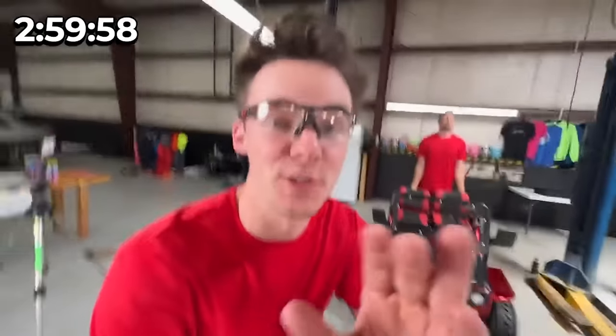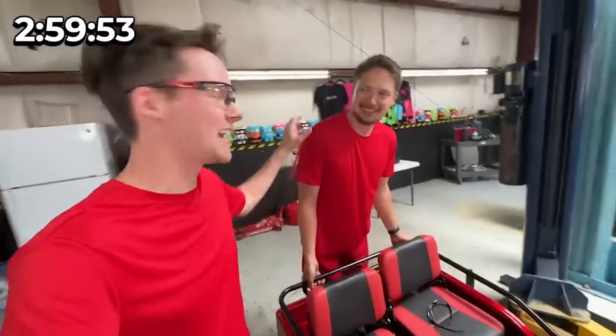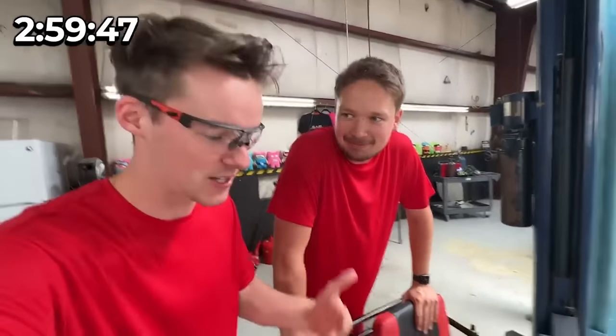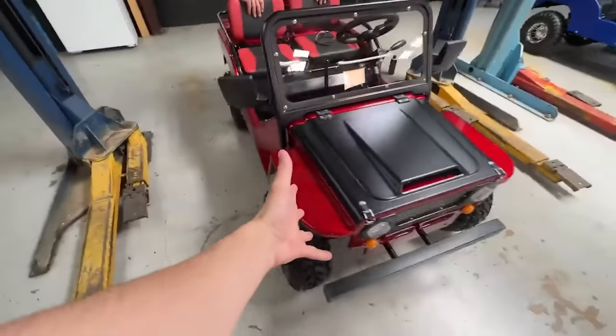We got 3 hours to pull this entire build. The thing is, I don't know anything about cars, which is why I'm really lucky that I have Matt on my team. What do we do? Matt, we're running out of time. We gotta build it into the fastest race car that we can. Okay, fastest race car that we can. I will say, so far, it already looks pretty fast, right?